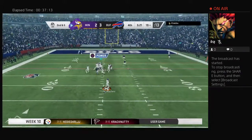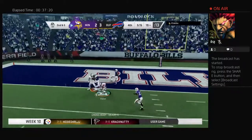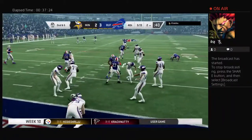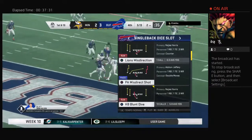Mayfield on play action. Eluding the pressure right. But his pass is intercepted for the 4th time today. Buda Baker with a pick. And a big turnover there as his guys will get the football back.